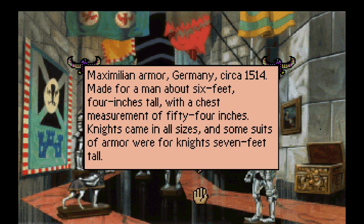Maximilian armour, Germany, circa 1514. Made for a man about 6 feet 4 inches tall, with a chest measurement of 54 inches. Knights came in all sizes, and some suits of armour were for knights 7 feet tall.